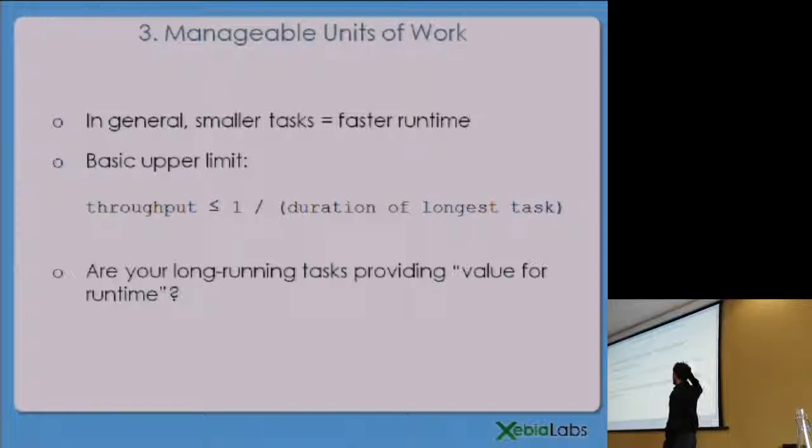And you have a very fundamental, very trivial piece of math. You could say that if the longest task in my pipeline takes 6 hours, then I'm only going to be able to do 4 pipeline runs a day. It's that simple. Unless they can run in parallel or are dependent on each other. But in general, for that particular pipeline, that's going to be my max. So that might be fine. We might be happy with 4 runs a day.